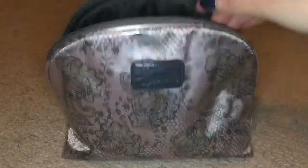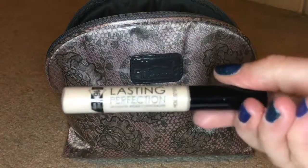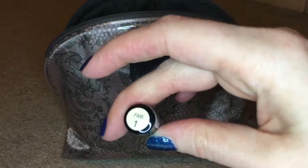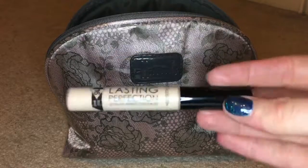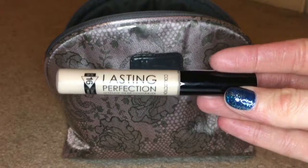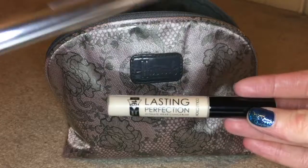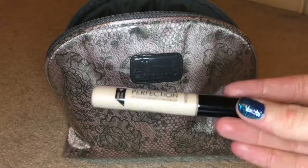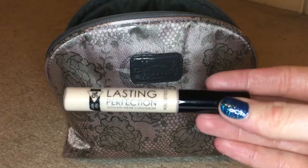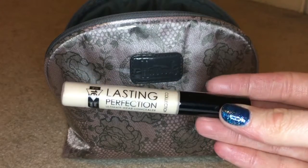I just don't think it competes with the product that I do use every day, and it's the Collection Lasting Perfection, and I'm in the shade number 1, which is Fair. This is great for under the eyes. It blends really well and does cover the dark circles under your eyes, so when I don't have really dark circles, this is sufficient, but when they are quite dark, as they have been the last week, due to my daughter deciding that she didn't like sleep anymore, I have been having to bring out the big guns and use this a lot more.